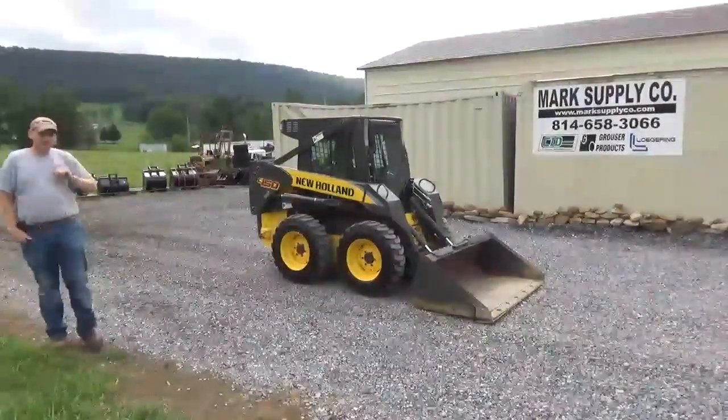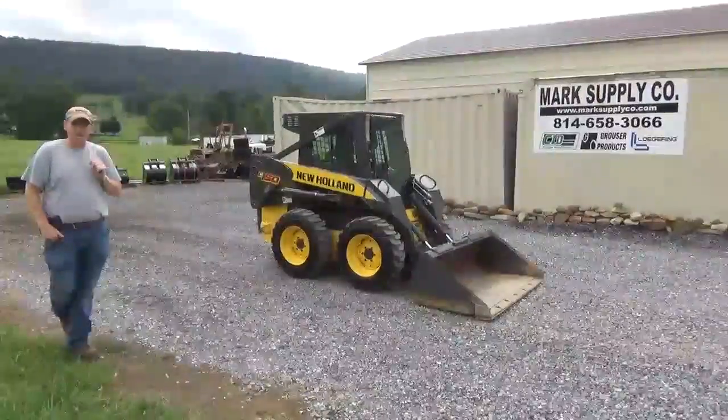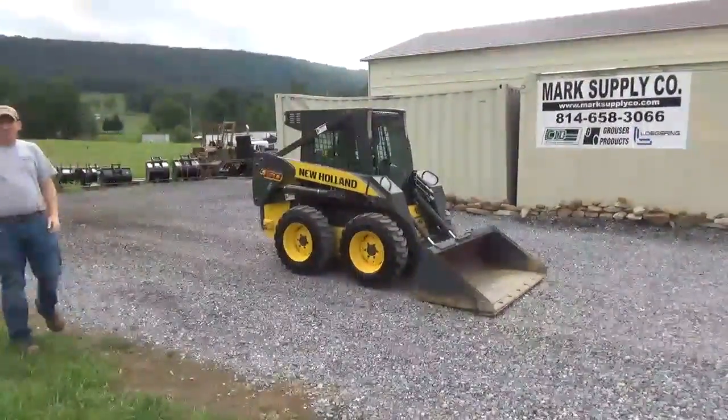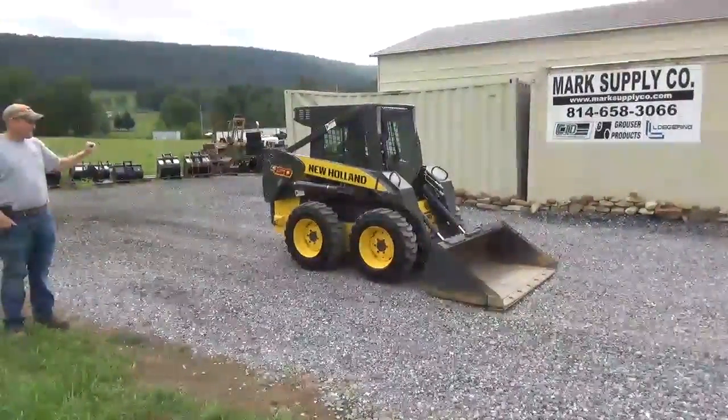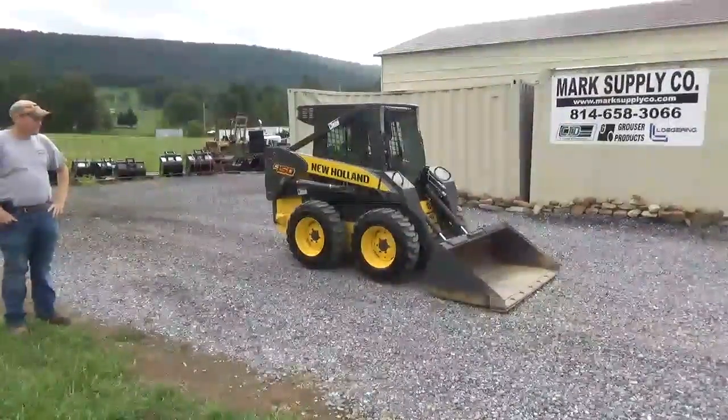As always, if you want to come by and see this machine yourself in person, we have absolutely nothing to hide. Come on by, check it out, run it, play with it for yourself. So again, it's serviced, new tires, ready to work. We can't find a single thing wrong with this machine, 2,880 hours.